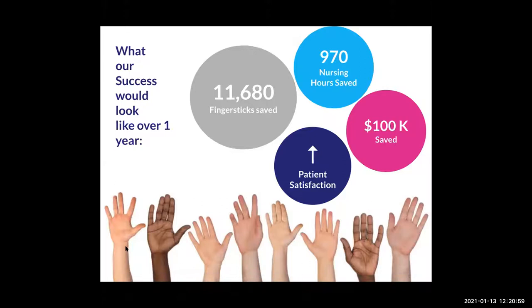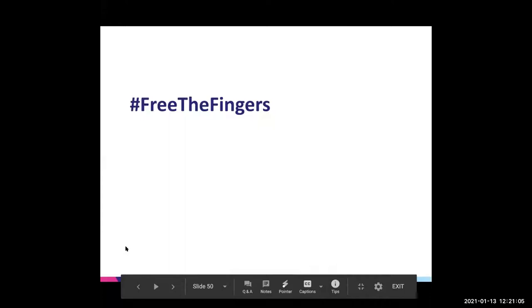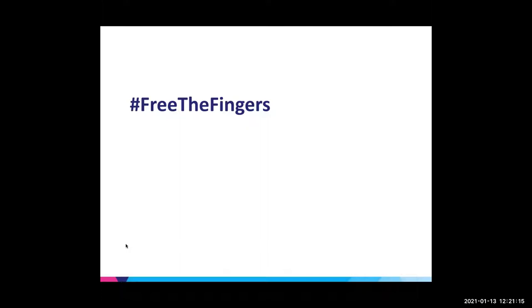Thank you, MedEd, for showing interest in our study. We're hoping to bring this project to Mount Sinai Hospital in spring of 2021, and we hope you'll help us in our efforts to free the fingers. Any questions?